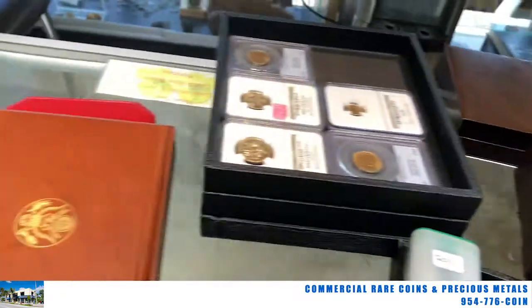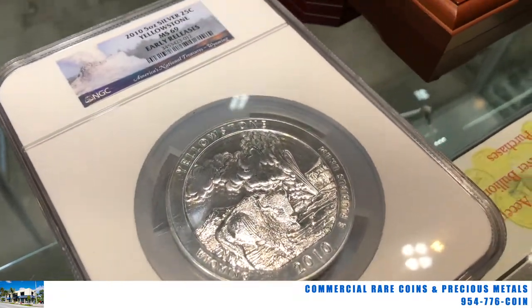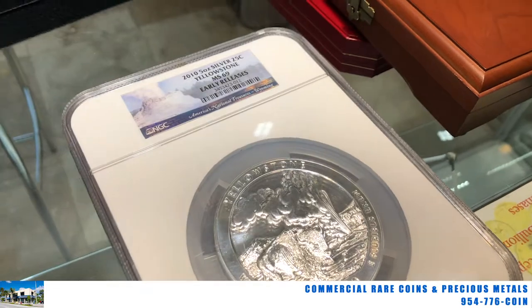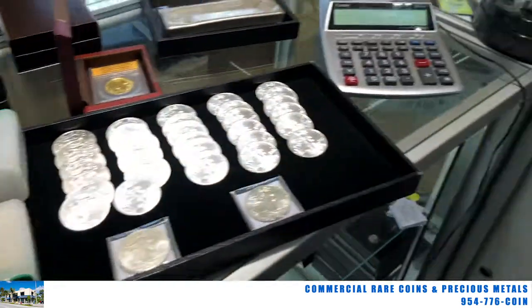And let's take a look. I'm just going to go over these. These are a great deal, by the way. These 5 ounce Yellowstone, well, these are collectible, but when you can buy these 5 ounce National Park Series coins for not much over silver, they're a good buy. I'm not sure how many we have left right now.